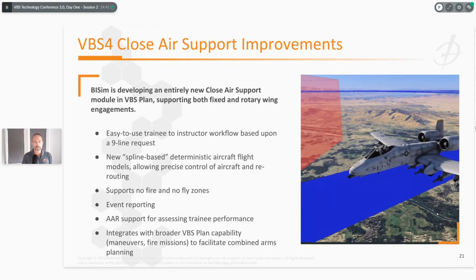So we're really getting into some of the new and exciting stuff here now. We're about halfway through this development. We have a couple of months still to go, but I wanted to show everybody because I'm really excited about this. I'm excited about everything, but especially excited about this.